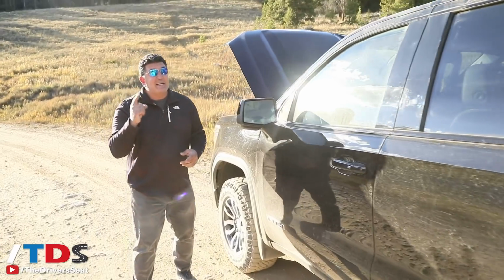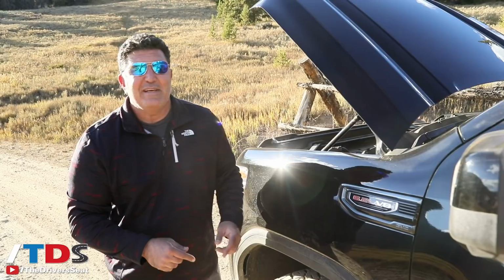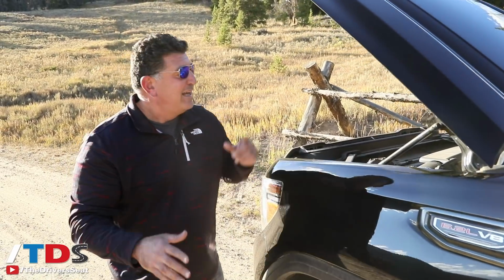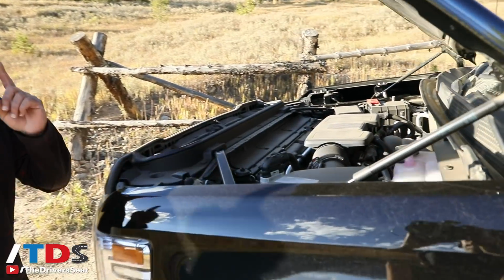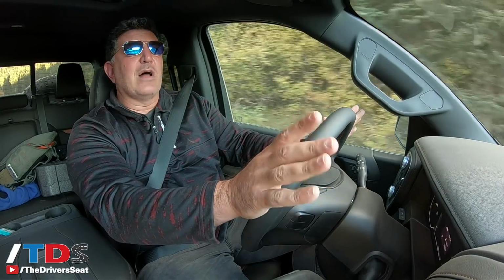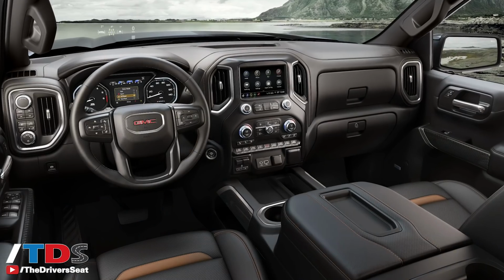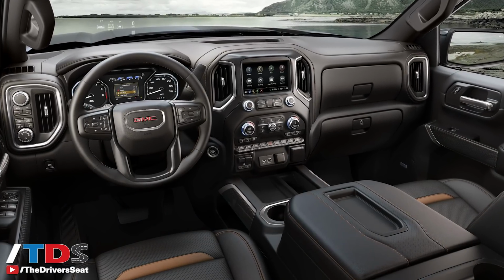Now, one thing that the AT4 has that the Trail Boss doesn't is the optional 6.2-liter V8 engine, 420 horsepower and 460 pound-feet of torque, mated to a 10-speed automatic transmission. Overall, I'm pleased with the interior of the Sierra AT4. I think they could have gone a little further. It's very evolutionary from the outgoing model.